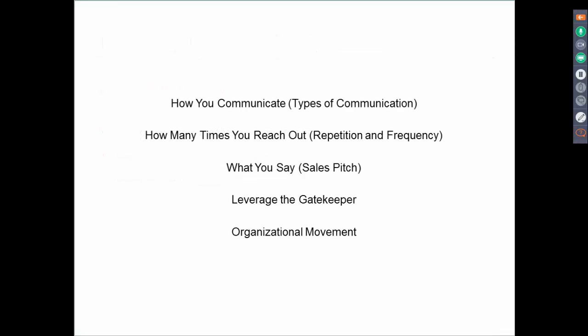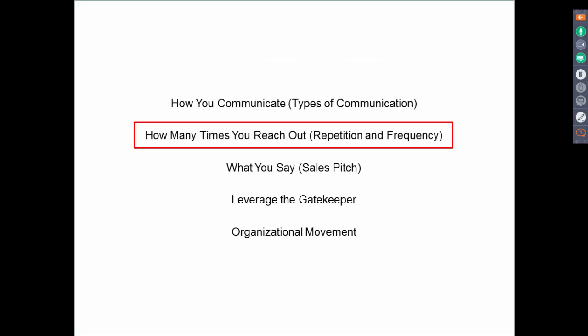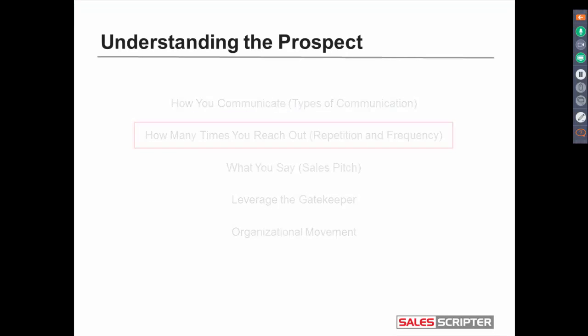You don't want to scribble it. Something to think about there with direct mail. You could also do direct marketing mail, something to factor in as part of your overall effort. So those are the different ways that you can reach out to the prospect. And now, how many times should you reach out? I talked a little bit about you probably not calling enough.